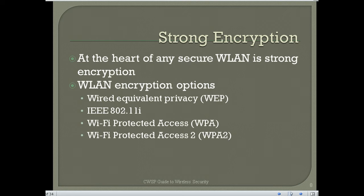WEP, again, we don't want to use. 802.11i is the standard for security, and we have WPA, WPA2. WPA2 obviously is the protocol of choice, since it's going to be the most secure, and uses the AES encryption protocol.